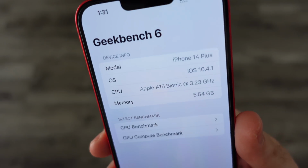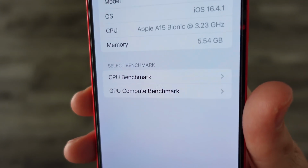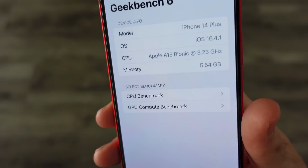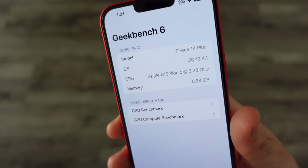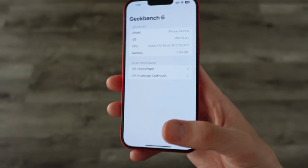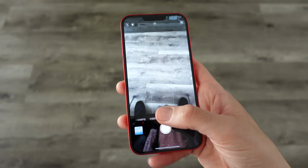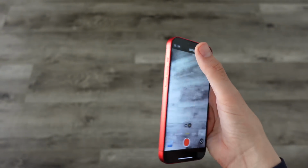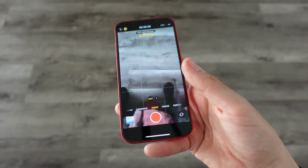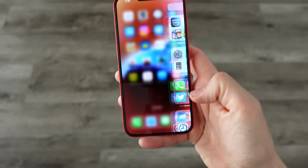Now, long term with the chipset, it really hasn't made me feel any type of way that I have the A15 Bionic. I don't really care that I don't have an A16. I don't care that I don't have an A17 in here. This chip is overpowered already. So no matter what you're doing, whether you're using the camera, whether you're using the action mode, whatever you want to be doing on this phone, it does not matter. It has the power to keep up with you pretty much every day.